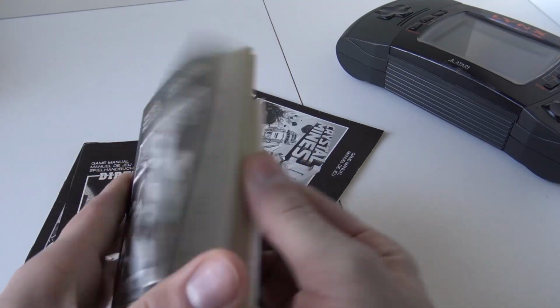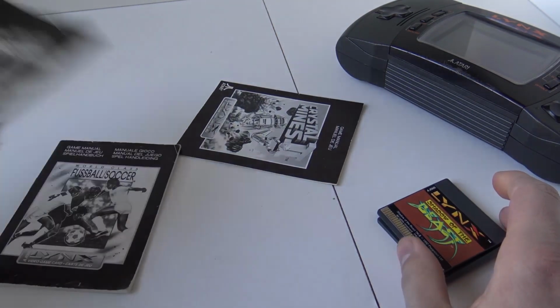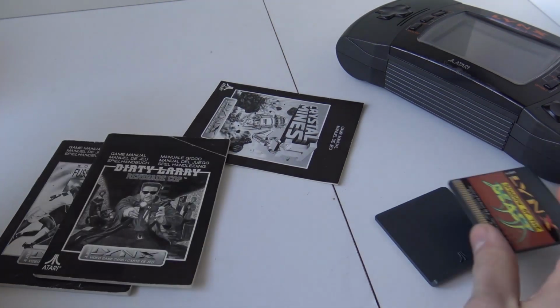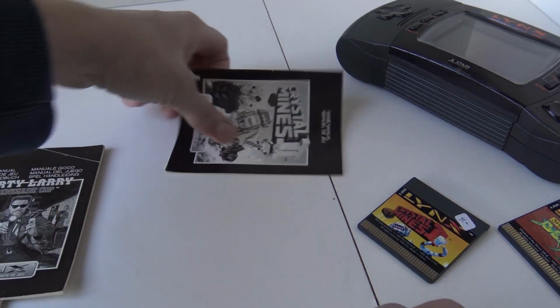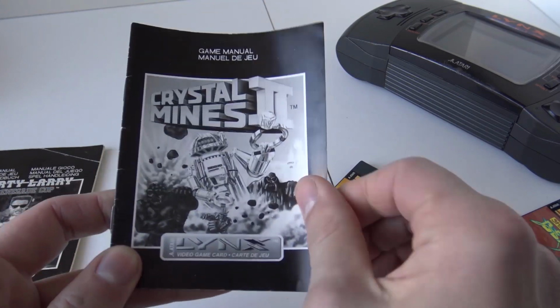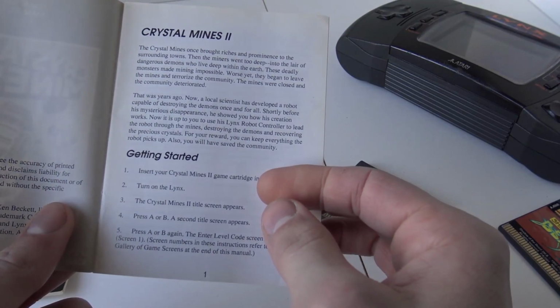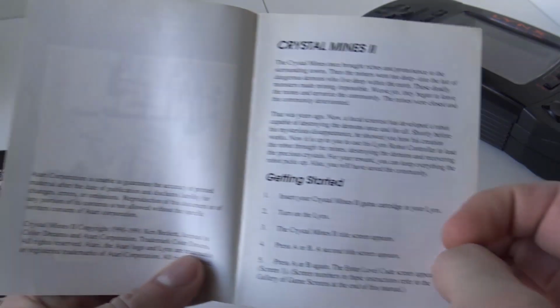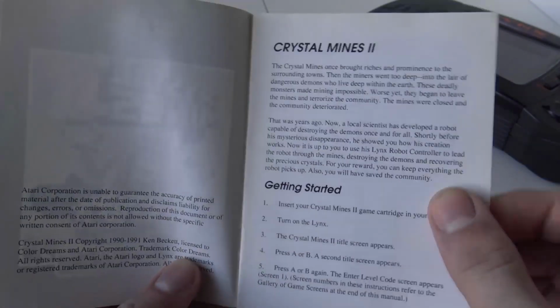So the manuals that came with the games, all the same like back in the 90s, come in color or black and white. Nevertheless, the manual would explain what the game is all about. So let's take a close look at Crystal Mines 2. I just have this game. Crystal Mines 2. A little story, so you know what the game is all about. Getting started.